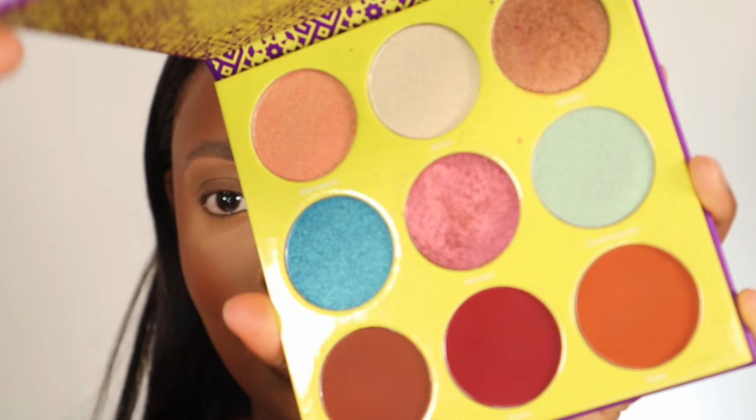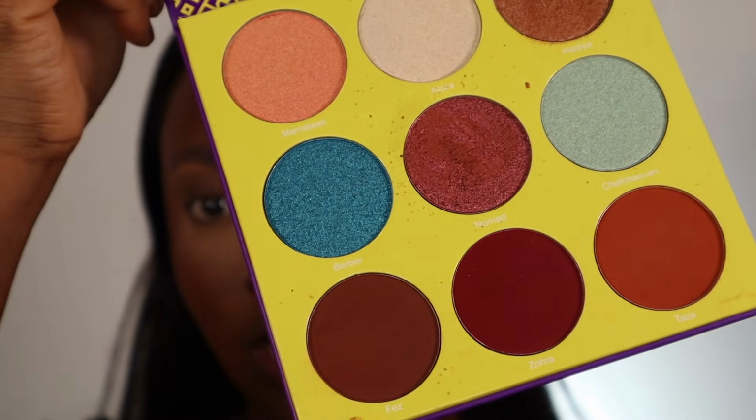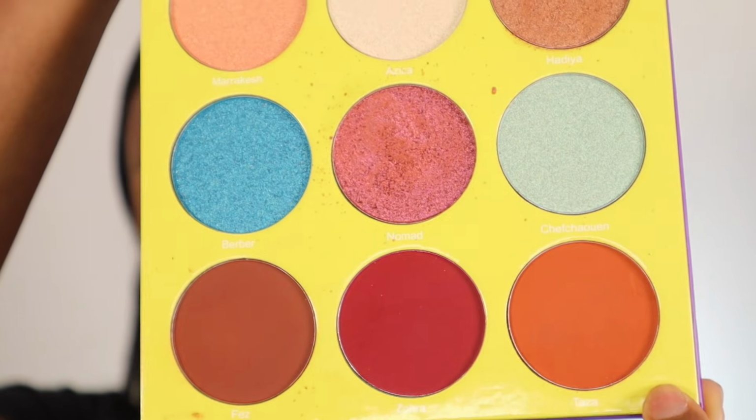So I'm going to move on to my eyeshadow now, and then we're nearly done. Today I'm going to use my Juvia's Place palette, and this is what it looks like. I'm literally going to be working with three shades that are down here. I'm going to use this shade right here as my transition shade.